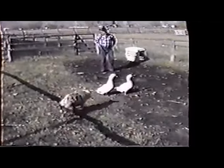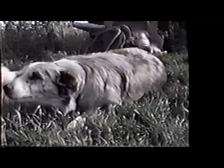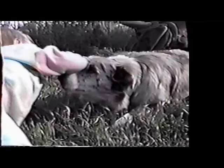Here she is, going to pen some ducks. Put them in this little dog carrier. See how easy she moves? Isn't this a nice dog? She's a red merle. Walk up and hold them there. This dog can be worked by anybody. Little kids can work her, or ladies, or men. Doesn't make any difference. Here she is trying to crawl over and play with the baby.